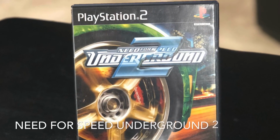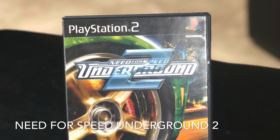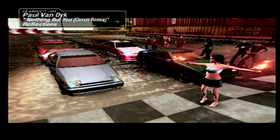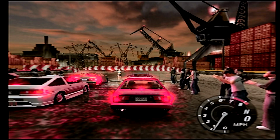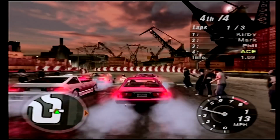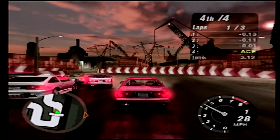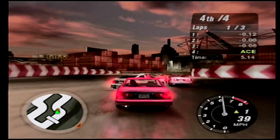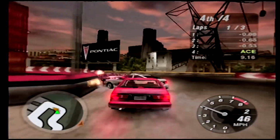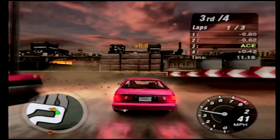We have here Need for Speed Underground 2. What can I say? Need for Speed is definitely a super fun game. One of my most favorite games actually from EA Games, which is the Need for Speed series. Definitely something that I always got into ever since I was in high school.